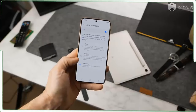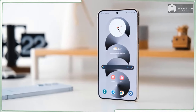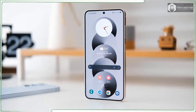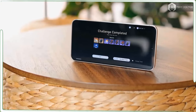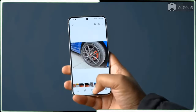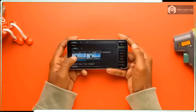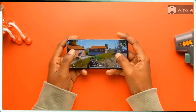Only in our real world test does the iPhone continue to soundly thump Snapdragon 8 Gen 3 phones like the Galaxy S24. We use Adobe Premiere Rush to transcode video, timing the results. It takes the Galaxy S24 41 seconds to convert a 4K clip to 1080p, a task that the iPhone 15 finishes in a little less than 25 seconds.